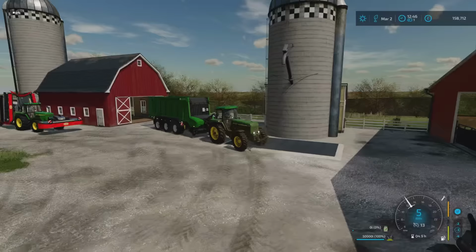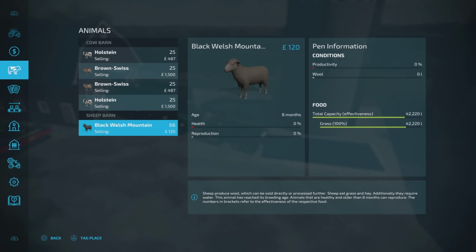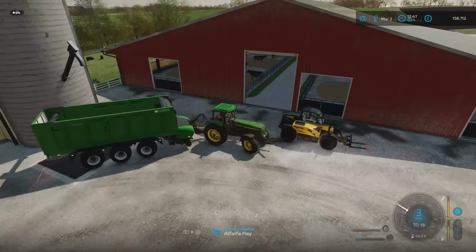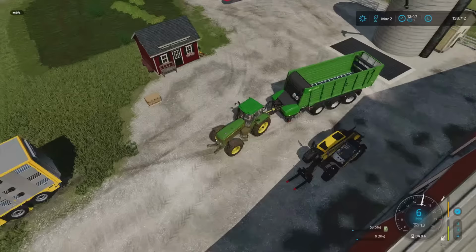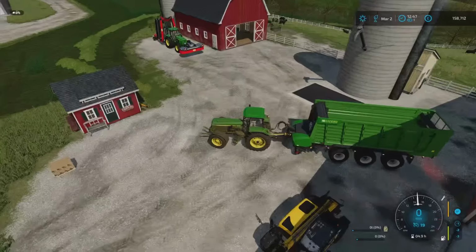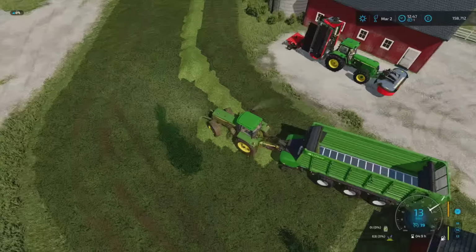Will that fit under there? I don't think it will. Oh, it's letting me do it there. Okay, fair enough. How much do they take? $50,000, which means the last little bit can go in here. Now, let's see what happens here. I think it will lose it, won't it? Yeah, regular first, then on to alfalfa.